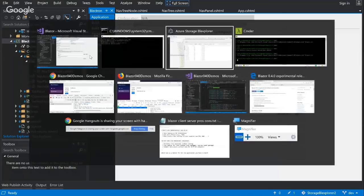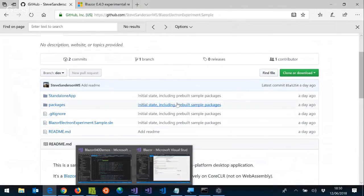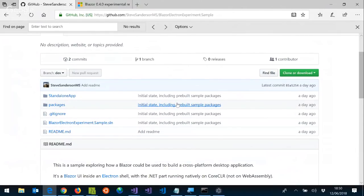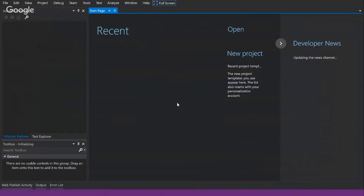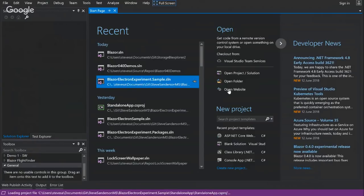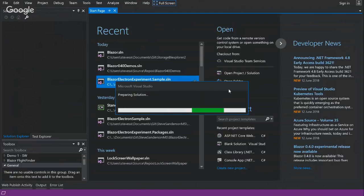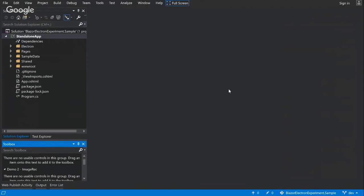So what we did is earlier today, I published this Git repo here, a Blazor Electron experiment sample, and you can try that out yourself if you want to. And that contains a Blazor application that runs in Electron using the same architecture that I just showed you. So it's running the .NET code under normal Core CLR, and it's doing the interop to the Electron shell. So if you clone that repo, you'll get this project here.